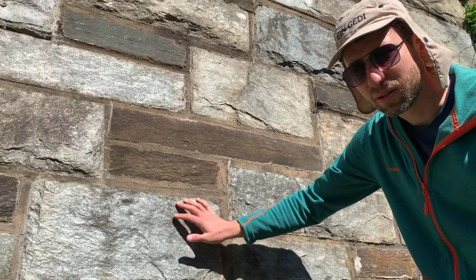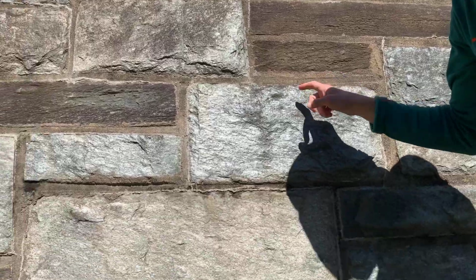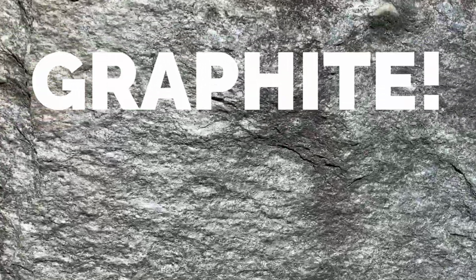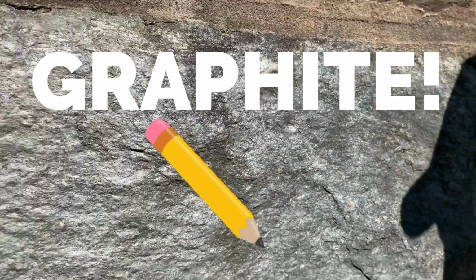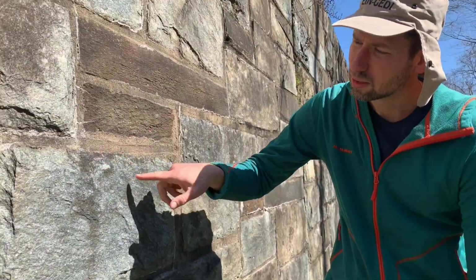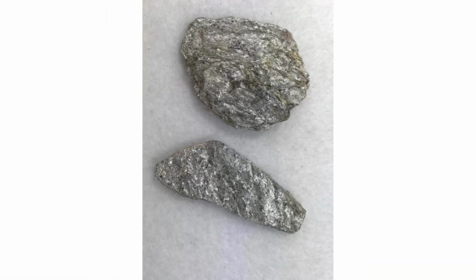Those are rocks that have been baked at very high temperatures, squeezed. And there might even be a little something called graphite in there, which is the same stuff that you have in a pencil. You know how your pencils are kind of shiny at the very tip? It's a lot of the same material you'll find in this rock. So keep your eyes out around town for shiny rocks. That's mica. Here's a rock that has lots of mica in it.